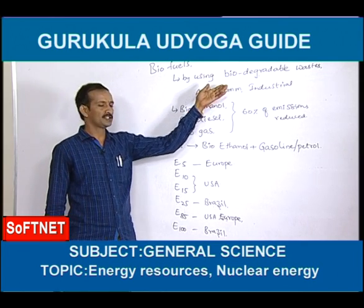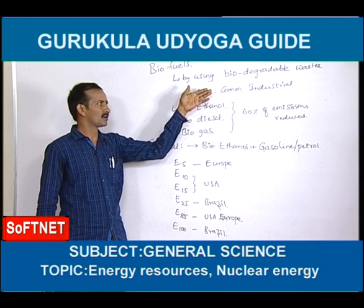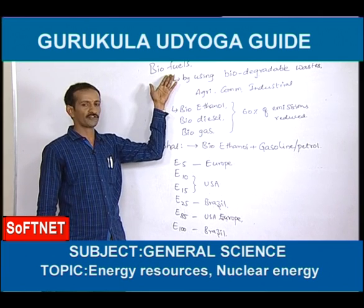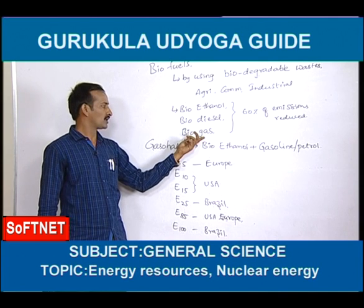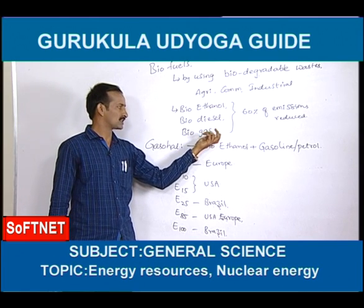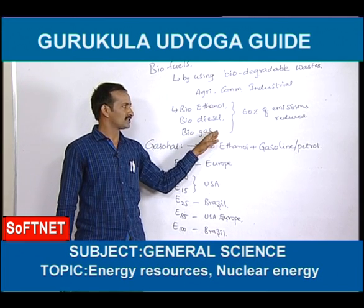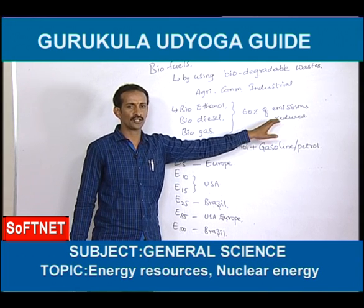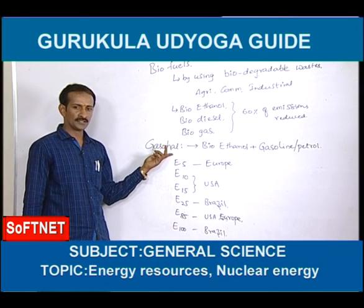By obtaining this biodegradable waste coming from various sectors, the waste should undergo an anaerobic digestion process, which leads to the preparation of biofuels such as bioethanol, biodiesel and biogas. In rural areas, biogas is widely used for cooking gas and domestic heating purposes. Of course, by using these three kinds of biofuels, 60% of emissions were reduced in order to make the pollution eco-friendly. And another concept is gasohol.